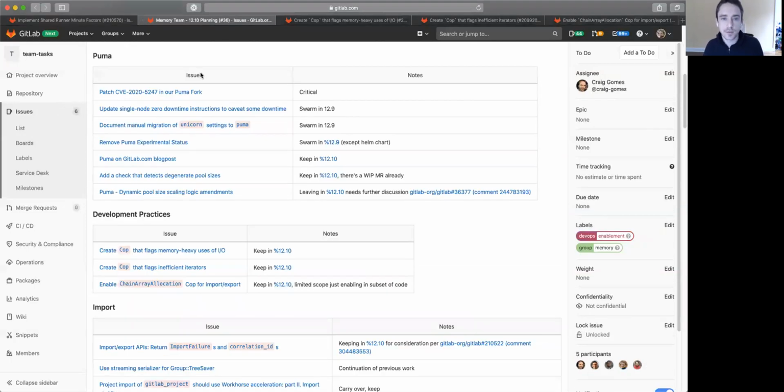We then also have some larger themes that we're working on across the group. The first is that we are continuing to make progress on Puma. Puma will be available as a generally available service in 12.9, and we're planning to continue to improve and iterate on Puma in 12.10 in preparation for it being opt-out in 13.0 in May.